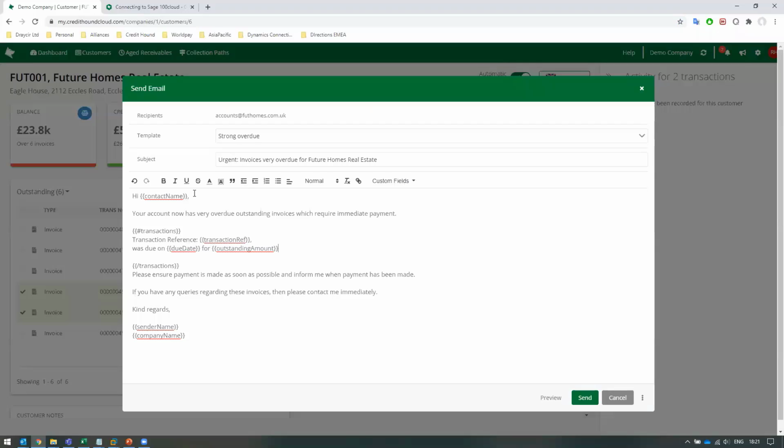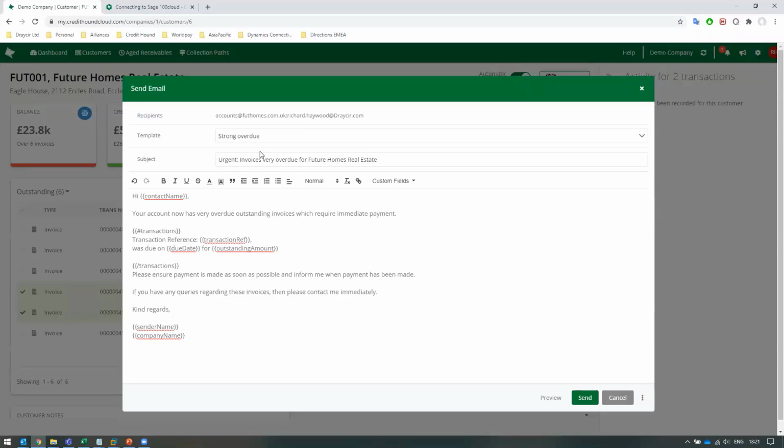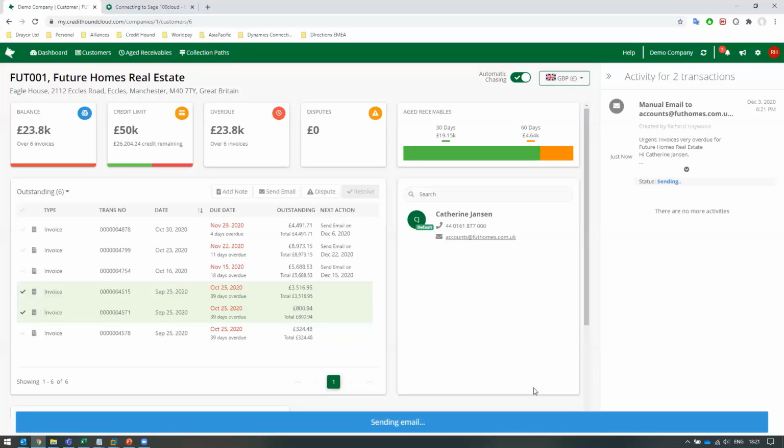If you want to change the email text, bold, italics, again, you're in control of that. If you want to preview it beforehand, sure. Otherwise, just send it. Now, if you want to send it to multiple recipients, yeah, you can do that. If you want to CC or BCC, that's fine too. And we'll just send that out. So that's sending the email.